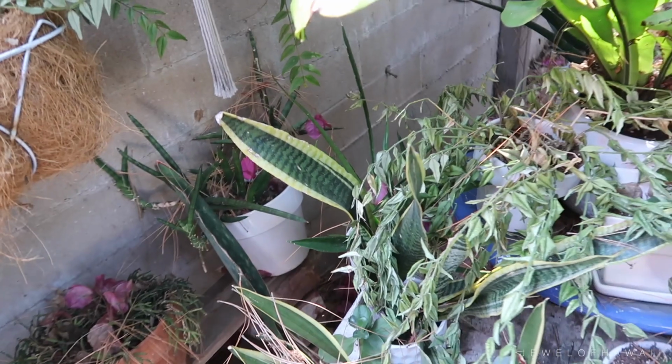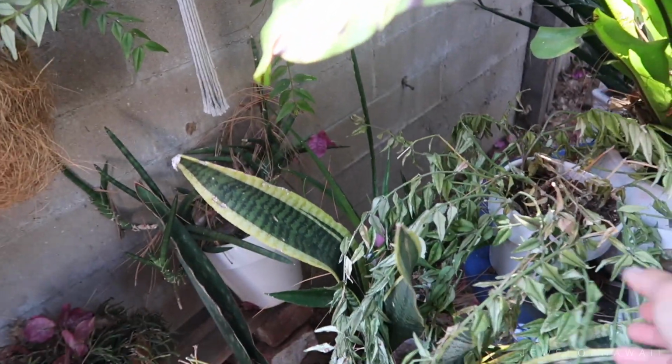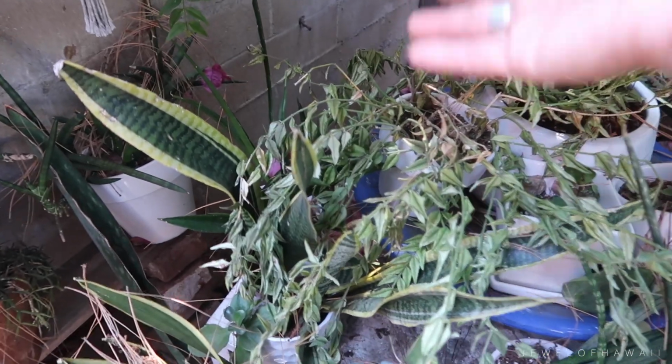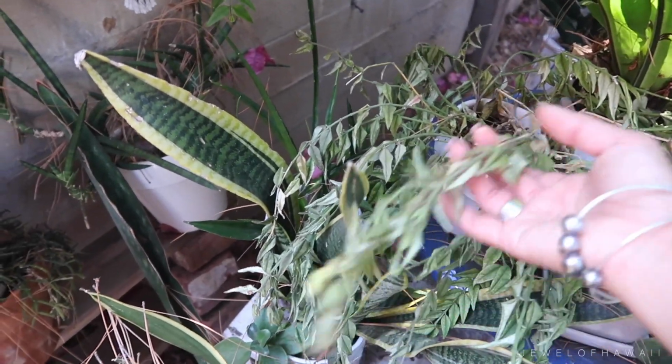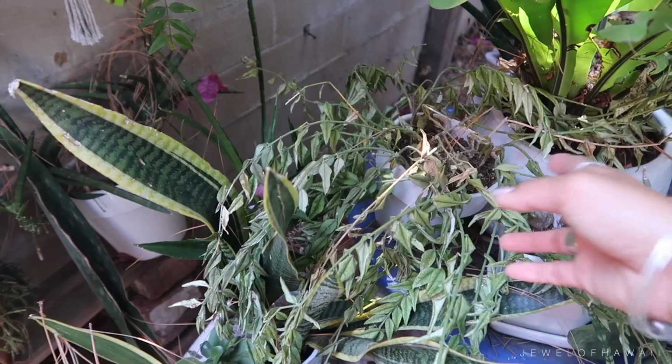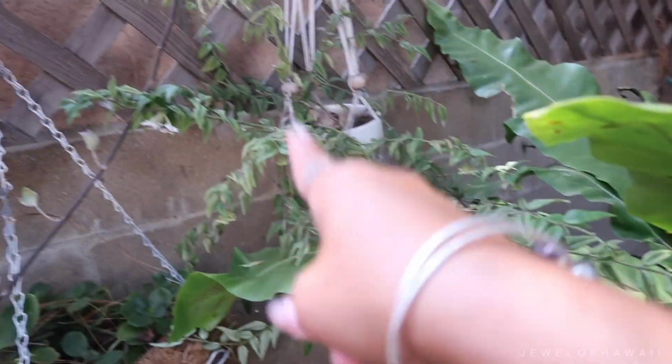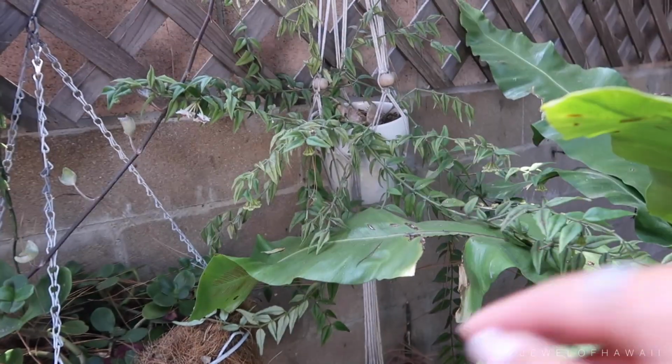So I really feel bad for this Hoya. If your plant is not doing good, and if you can catch it if you're home, if not, you're like me traveling, and I mean, it probably was the sun that gave this plant all this drama, which is unfortunate, but I'm really happy at least one out of the two is blooming for me.